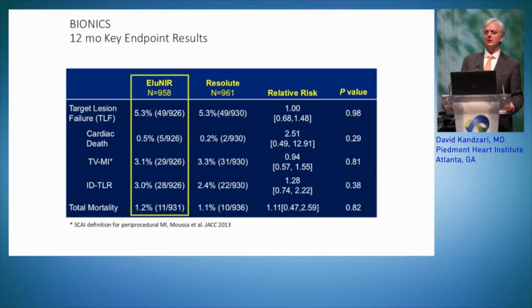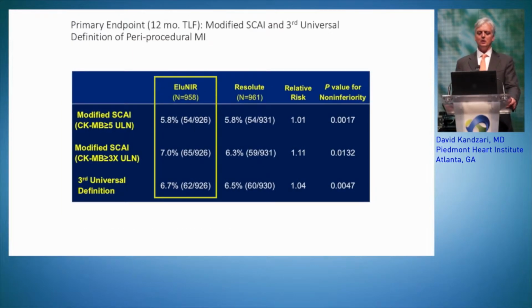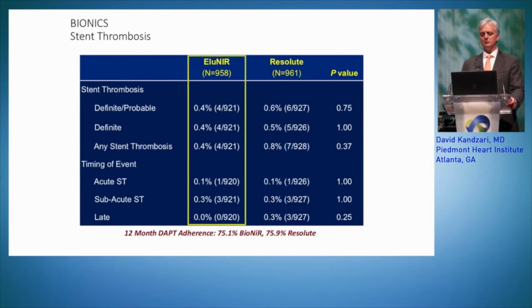Similarly, target vessel-related myocardial infarction was only approximately 3% for both groups, according to a broadened SCAI criteria of myocardial infarction. And what's especially noteworthy is that despite the patient and lesion complexity that I've shared, the rates of target lesion revascularization at 1 year follow-up were only 3% for EluNIR and 2.5% for the Resolute drug-eluting stent. Moreover, we compared myocardial infarction by more varied, broader definitions according to clinical trials criteria, and simply demonstrated no significant differences in the rates of myocardial infarction between the two stent types.